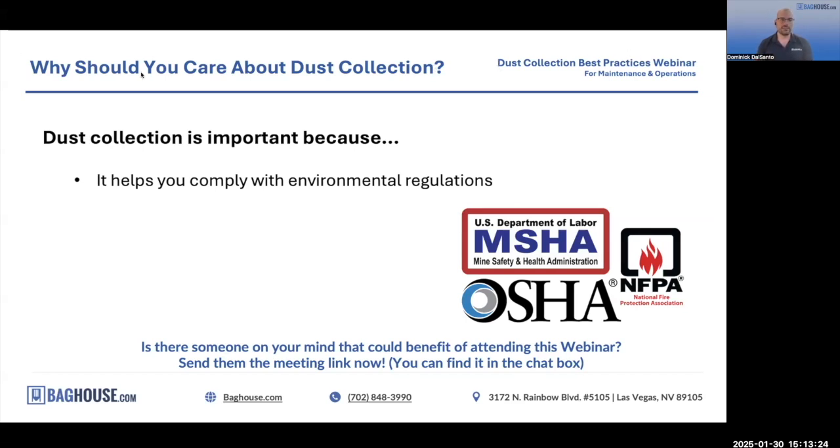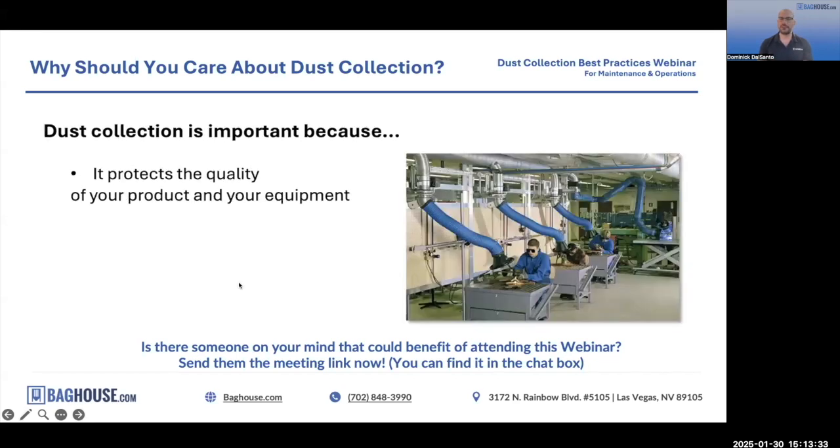Now, our other reason here that we can mention, our third reason, is that having a well-designed and operated system protects the quality of the products you manufacture and also the equipment in your facility. And it's just conducive to higher productivity. So what do we mean by that? Well, many process applications produce materials or final goods where the quality is directly impacted by how good the dust collection system works. Think about things like pharmaceuticals, food products, precious metals.